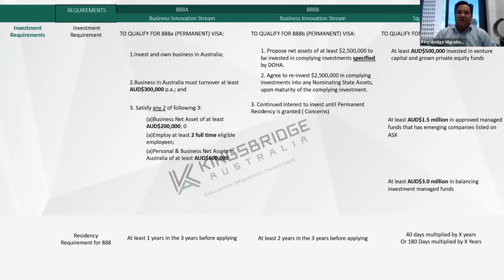So essentially, if you do not meet the turnover requirement, then I would need to do an extension for another 2 years. You need to ensure that you lived in your nominated state for at least 1 year in the 3 years before applying, okay? This can also be done by your spouse, should you have one. So this is quite important because a lot of people do not reside here because of the nature of their business, they had to go overseas. For those that were stuck during the COVID period, they were able to use the time outside of Australia as time inside of Australia, okay?